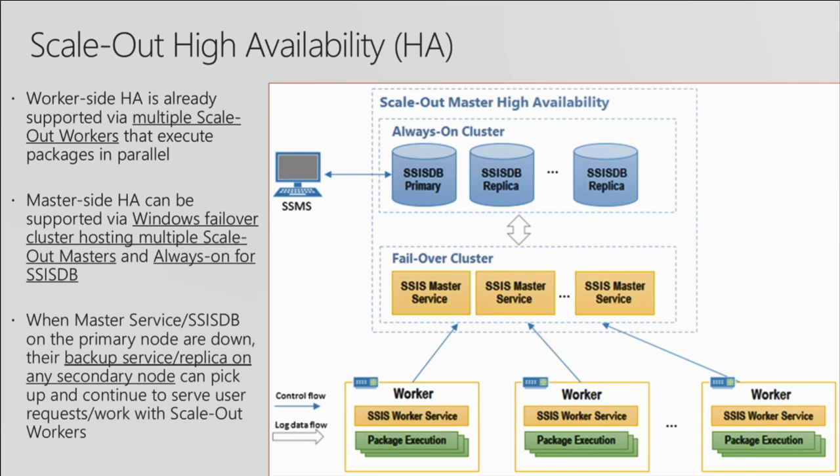This is a cluster of Windows machines running multiple scale-out masters, and also SSISDB Always On. When you set up the Windows failover cluster and Always On for SSISDB, whenever the primary master node is down, the backup service for the master or the replica for SSISDB will pick up the slack, and any secondary node will continue to serve and work with the existing workers. The details of the setup are in the deck. When you download it, you can click on it, and there's all the information on how to set up HA support.